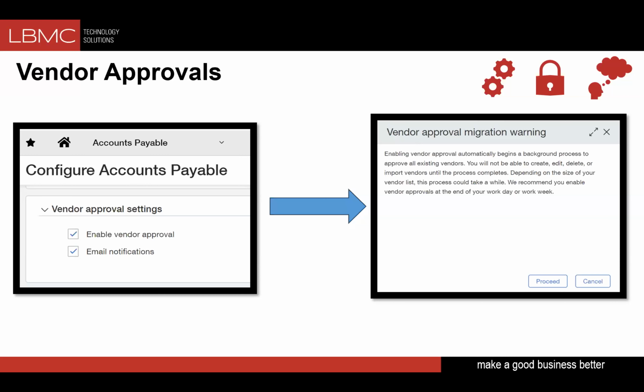What that's going to do is it's going to take your existing vendors, whether they're inactive or active, and go ahead and mark them all as approved. And as it's doing that behind the scenes, whoever checks this box and saves the configuration, it's going to set them as the record on the audit trail as being approved by. So that is why it is important that you update your permissions first, because it's going to say that you approved all of the vendors that you have out in the system. So just make sure we've got those permissions set first.